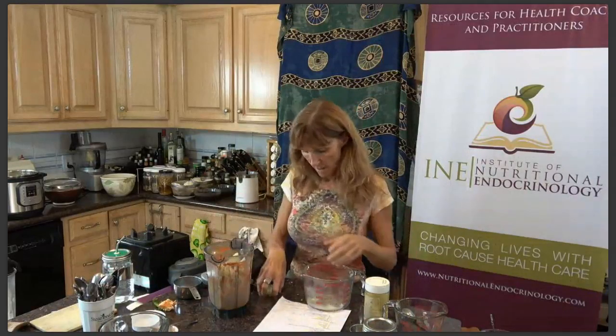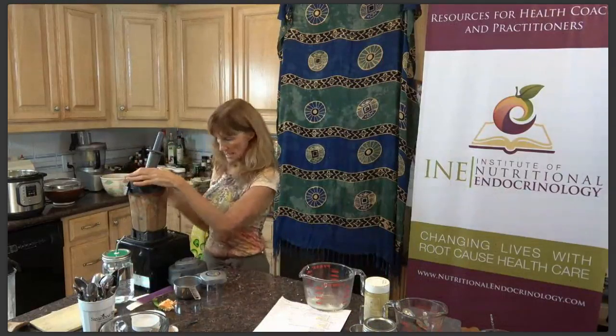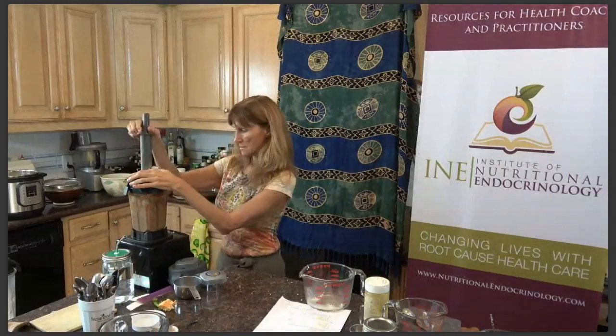Okay, so in terms of cauliflower, this is about a quarter of a cauliflower. It's been lightly steamed in the Instapot. You can do it on the stove however you want, but my stove is clearly covered up. Okay, we're gonna blend that up. We can add water if we need. We may not because the cauliflower has.